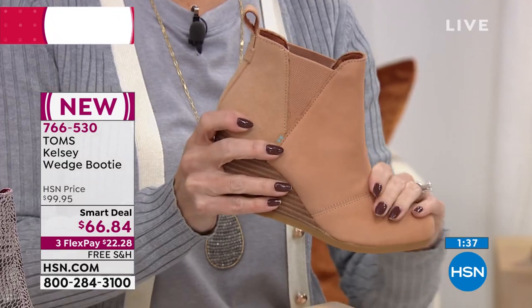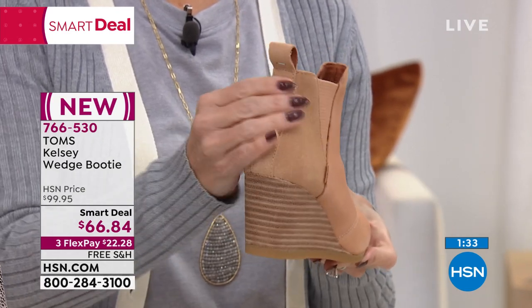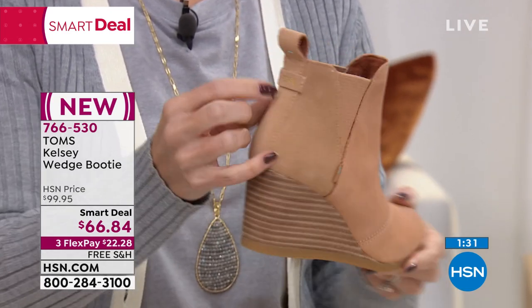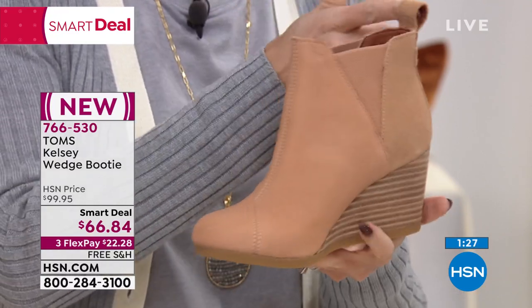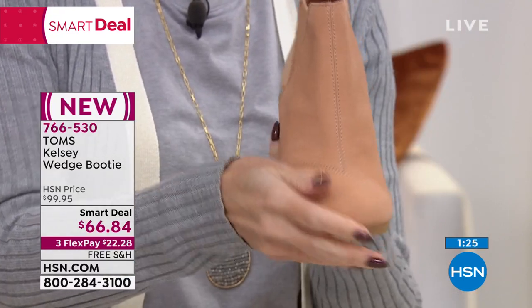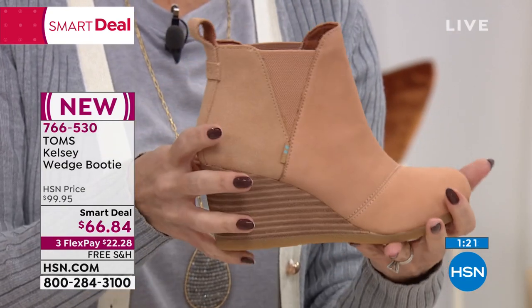I love to wear it and pair it with leather leggings or jeans as I go out. And this honey suede, the suede is just so soft. The hand feel, it's beautiful. I can believe by touching them that they're real suede, but the price point is incredible.